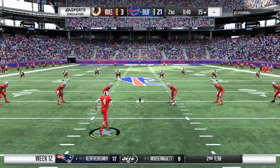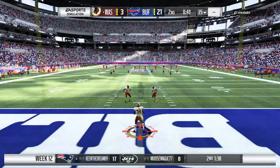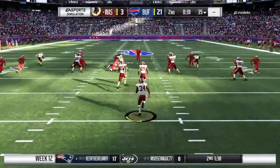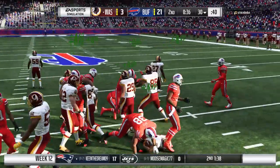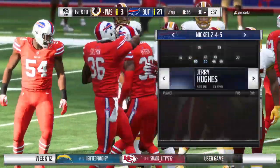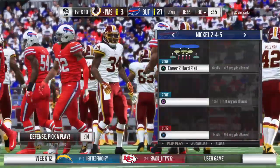Here's Hauschka now to kick it away. That'll be taken in the end zone. And a nice return sets him up pretty good here at the 30-yard line. Now the Redskins offense, they get set to go back to work here. And what do you think goes on here in this situation?